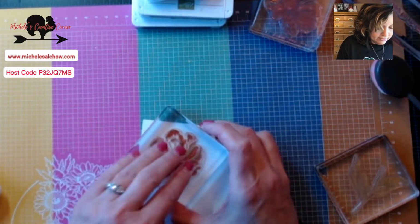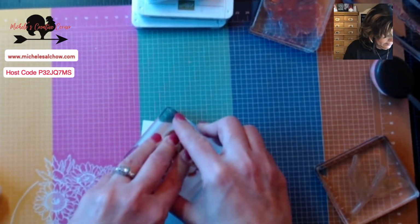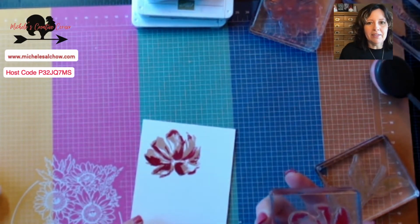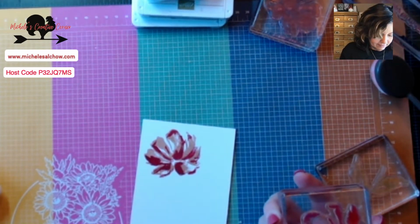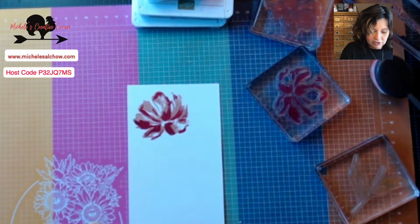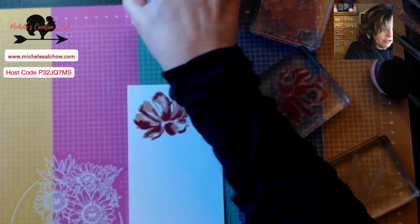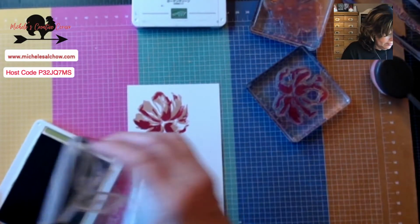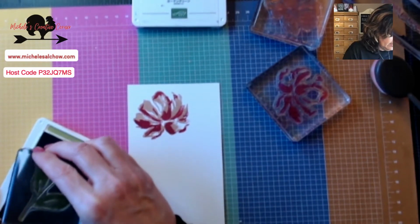All right, let's see how I did. Ooh, that's pretty. That's really pretty. Okay, so now I said I wanted to do the stem in 2 different greens. So I'm going to do Old Olive and Garden Green.